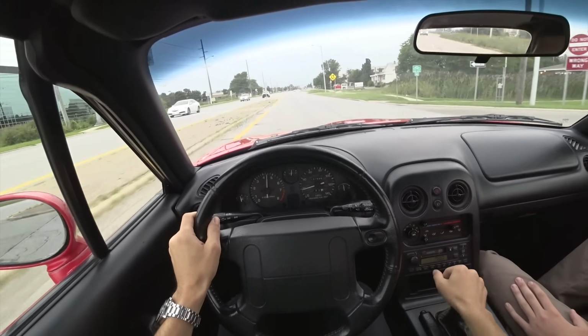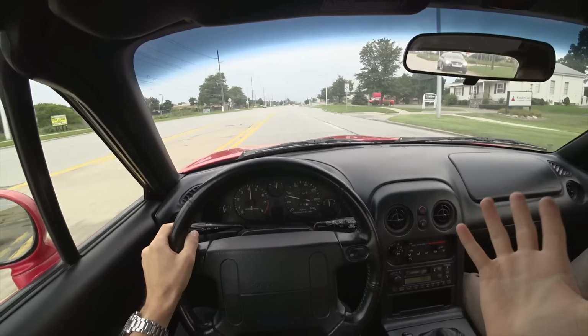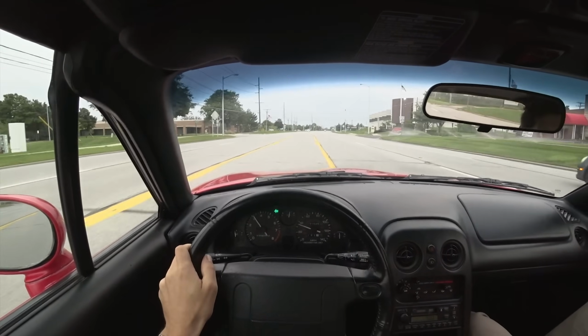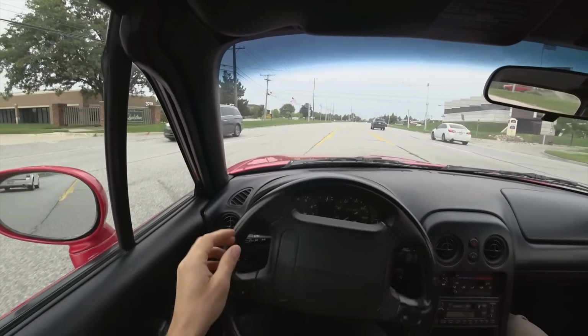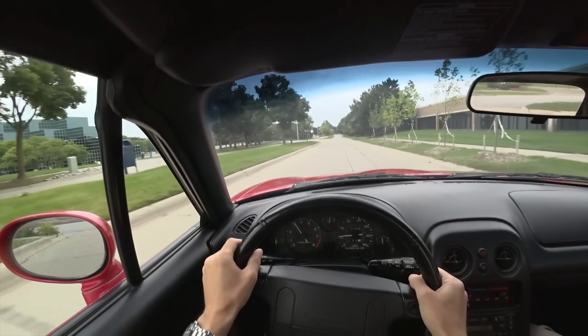It sounds like it's had the timing belt done too. Yep, because you have this little whine, like a half a supercharger noise. Yeah, it had the timing belt done at, I think, 90,000. Cool, so it should be good. These things are such fun little cars. They're just the best.